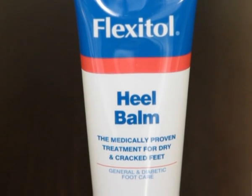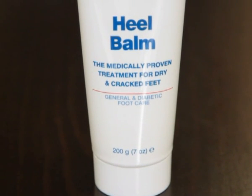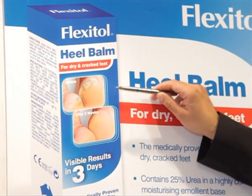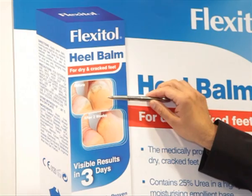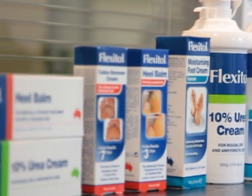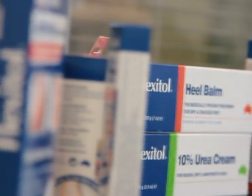Our main product is Flexitol Heel Balm, which is a highly effective moisturiser for very dry cracked heels. It contains 25% urea in a highly concentrated emollient base. Flexitol Heel Balm is a clinically proven treatment for very dry cracked feet, and it's a market leader in the UK as well as many other countries. The patient would normally apply it once or twice a day, and twice a day is the most effective way of applying it, and it would remedy the very dry cracked heels, which they normally associate with diabetic anhidrosis, which is very dry skin. Flexitol promotes a healthier, visibly looking skin within 3 days of application. It's also a Class 2A medical device, which means that it's been through stringent quality testing and it's a quality assured product.